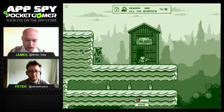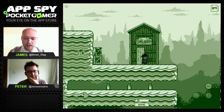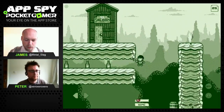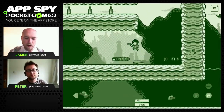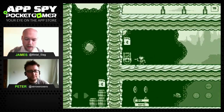Let me go into the saloon. I can apparently have a drink. You'll shoot, run, jump better, and never get hurt. Oh, that's good. All right, I'll do that then. So it's basically an infinity. I've got my little infinite power-up thing. I don't know what the benefit of all these bottles are, but it makes me want to shoot at them, because I'm a cowboy. Wow, first shot I took out the armadillo that time. What a result. Ooh, lots of health here, that's good to see.